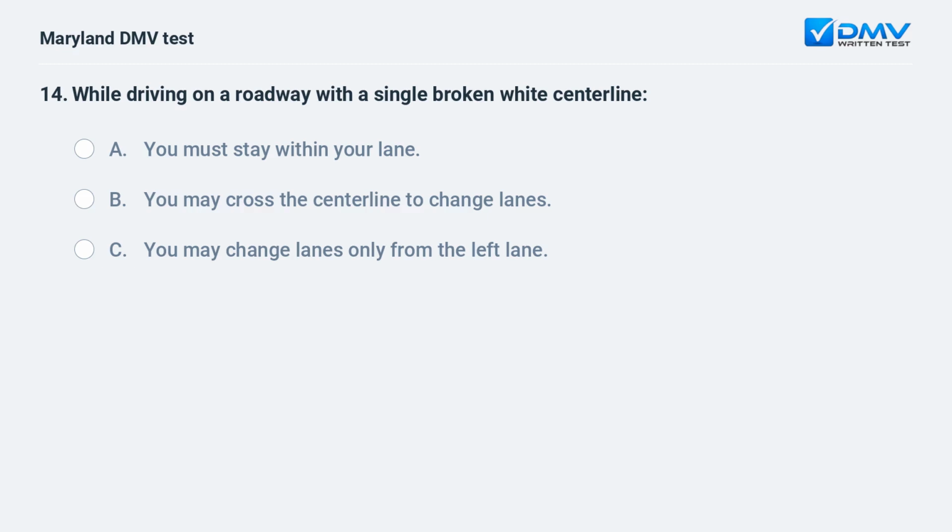While driving on a roadway with a single broken white centerline. A. You must stay within your lane. B. You may cross the centerline to change lanes. C. You may change lanes only from the left lane.